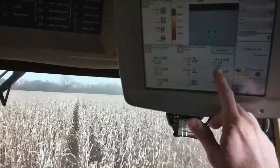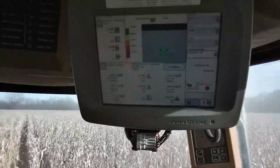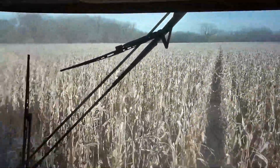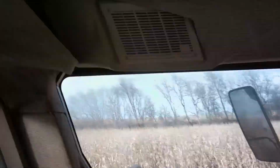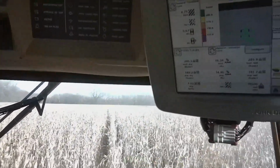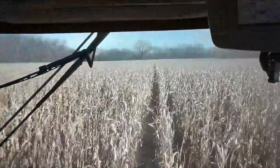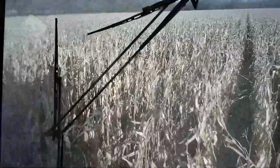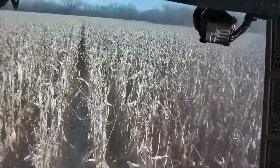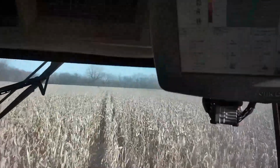Ooh, 311. That's an official record for me. I have never picked that high a bushel, so maybe I should have taken a picture of it. I don't know. It's alright. That's just bragging. Moisture seems to be good.